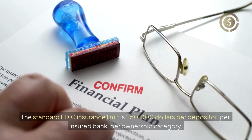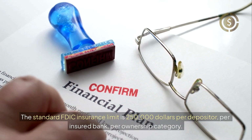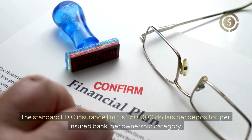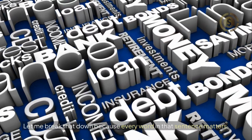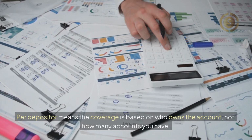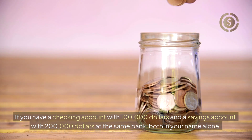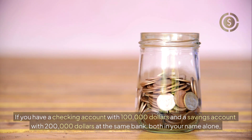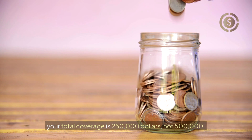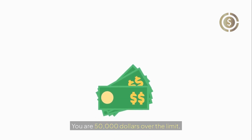The standard FDIC insurance limit is $250,000 per depositor, per insured bank, per ownership category. Let me break that down, because every word in that sentence matters. Per depositor means the coverage is based on who owns the account, not how many accounts you have. If you have a checking account with $100,000 and a savings account with $200,000 at the same bank, both in your name alone, your total coverage is $250,000, not $500,000. You are $50,000 over the limit.